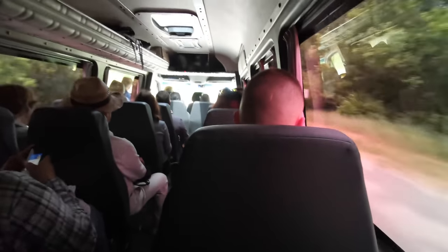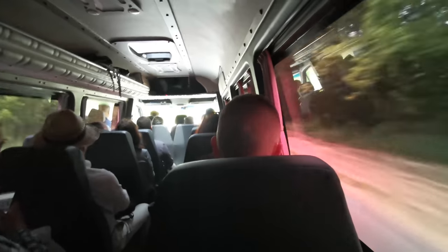So we're now approaching the next checkpoint where we have to do passport checks and ticket checks again. He says that the checks depend on the police's mood at the time and who's on shift. So we'll see how that goes. I'll try and get some footage of it.